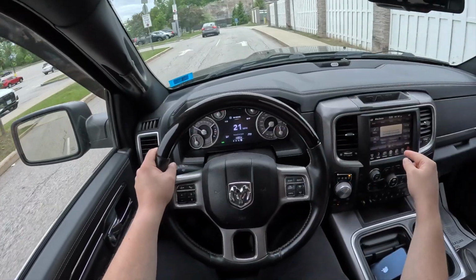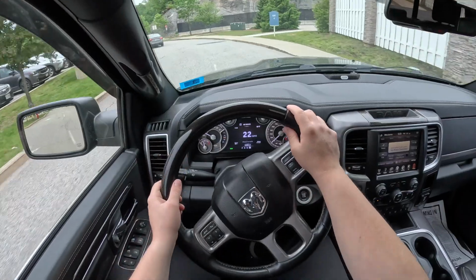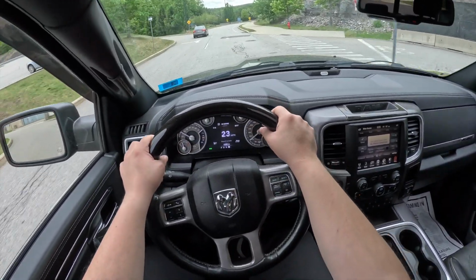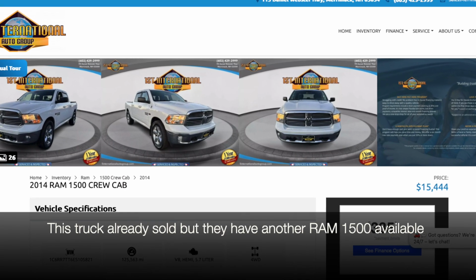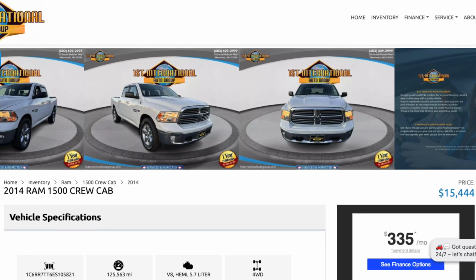So dating back to 2015, this truck had an original MSRP of just above $53,000. List price at First International Auto Group is $23,000. Of course, this example has 104,000 miles on it and is in fairly good shape.